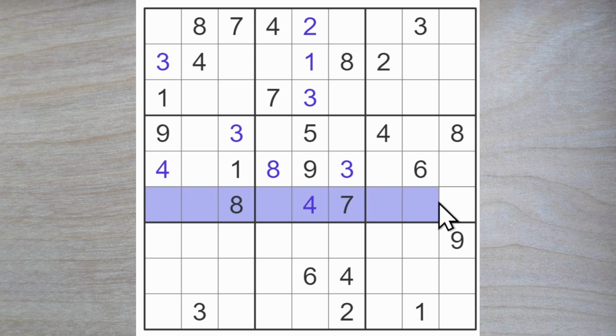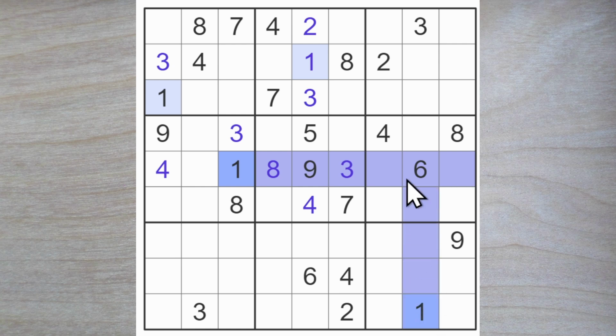I think I've spotted something in this row here. It's not very obvious, so I will take some time explaining what I'm seeing. I'm seeing a 1 blocking here and a 1 blocking here. So one of these is a 1. Agreed? That means that this can't be a 1. So this can only be a 2 or a 6. Is that not true? It's a 2 or a 6.